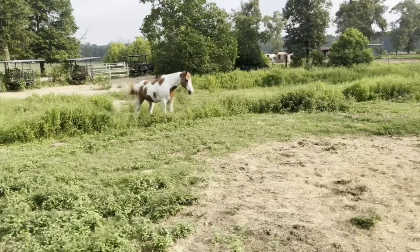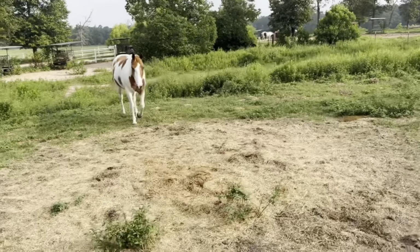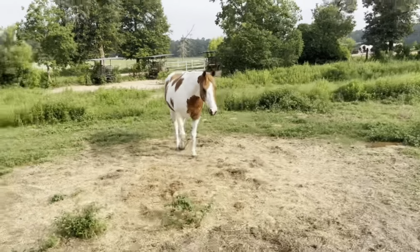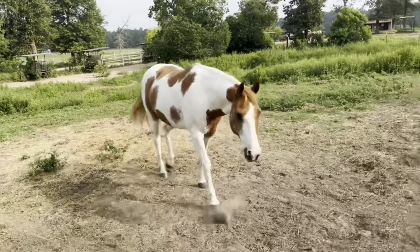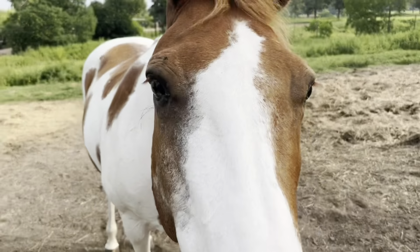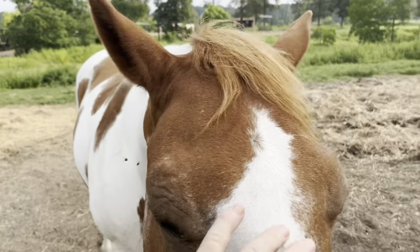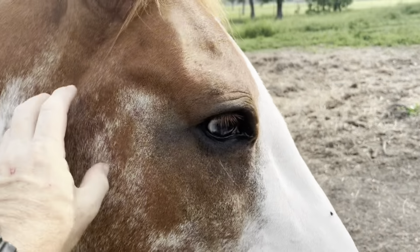And so this is actually the following day, and I really didn't want to work her too much on this day. I just wanted to reinforce what we had already accomplished. And you can see here, she's actually seeking me out in the pasture now. She's perfectly calm and relaxed, completely with me, and came over to check me out and give me a sniff and maybe even get a carrot.